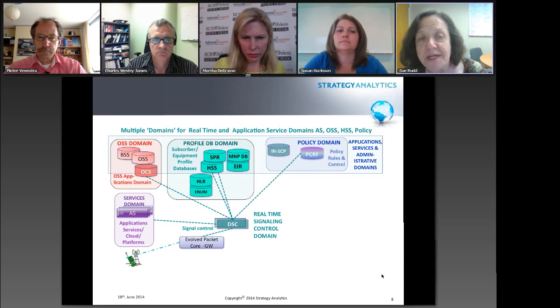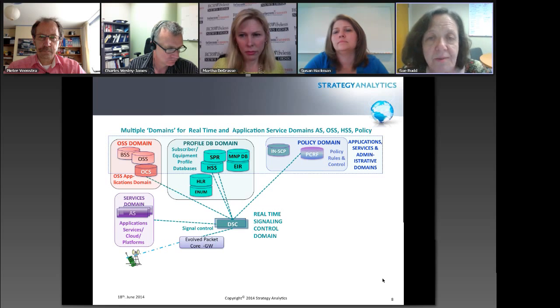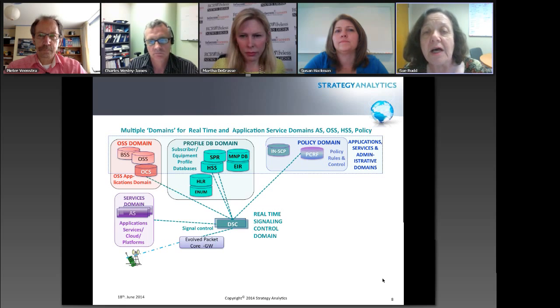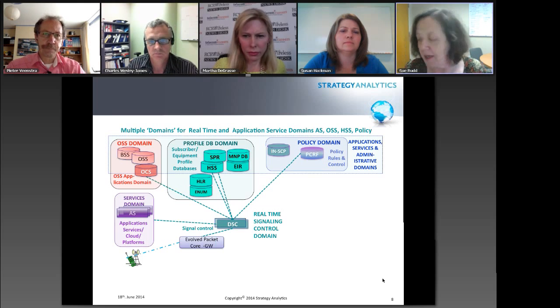And then, of course, we have the equipment identity register and a number of other databases that allow both the operator and the equipment to be identified in real time as part of a service activation process, as well as the ongoing operations tracking. And then at the top right, we have a whole policy domain, which itself can add significant value, both from the policy rules engine, as well as from the traditional service control points that we use in SS7.